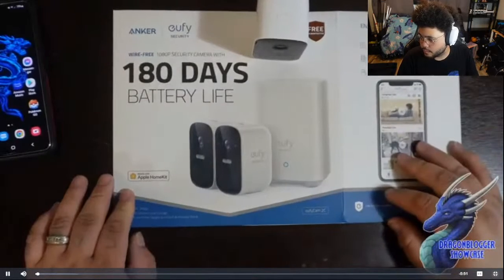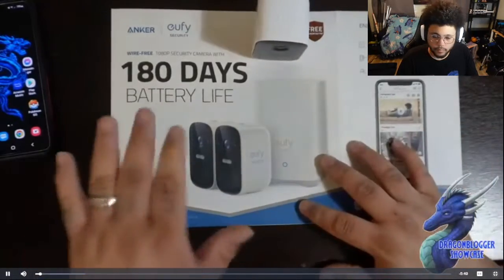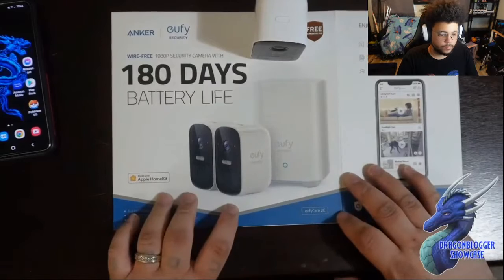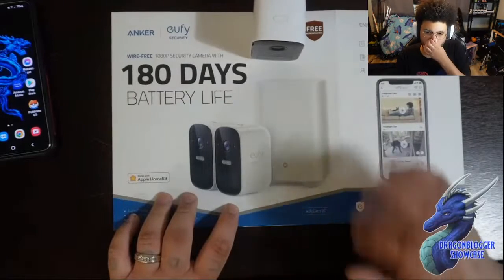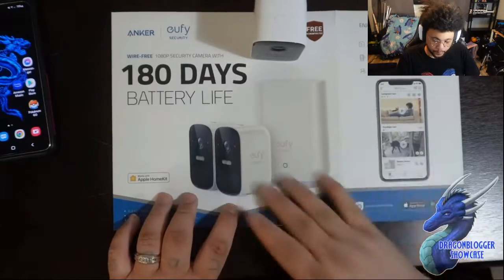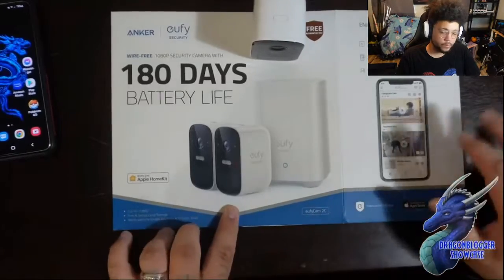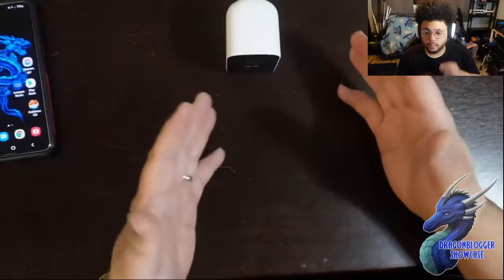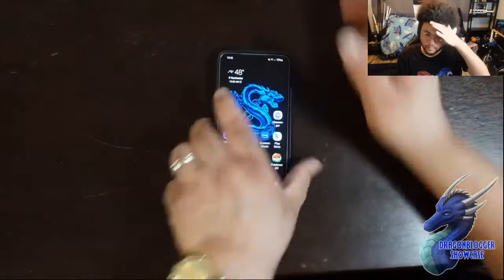And today I'm going to walk you through how to install the app and connect your cameras to the Eufy Cam 2C home security system setup. As you guys see, I have the little paper here. You can see this. That's just the box covering, right? I have one of the cameras here, and that's on purpose. And then we have the phone.